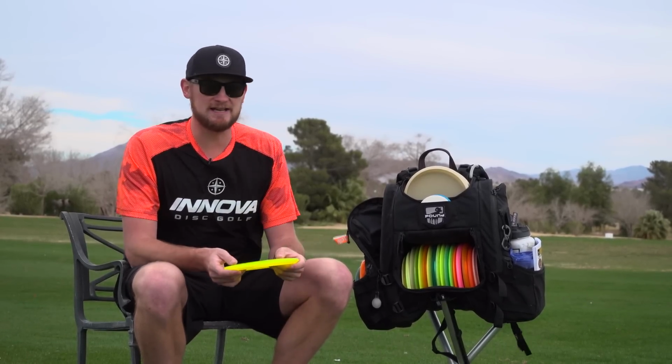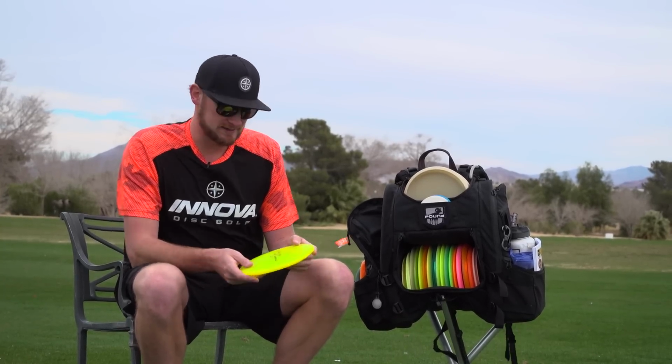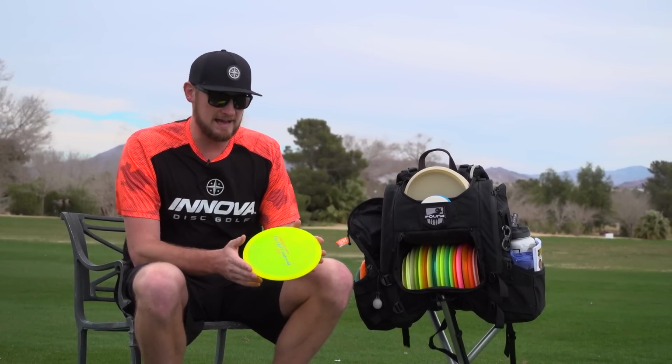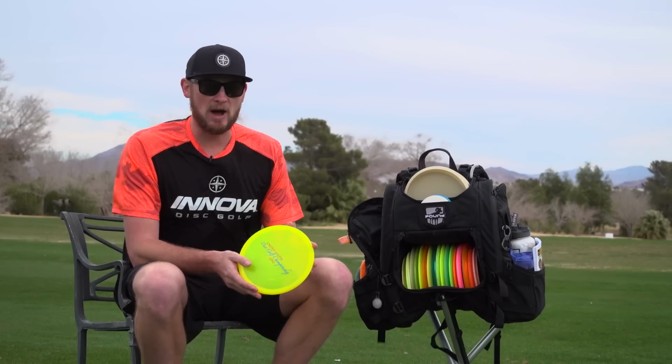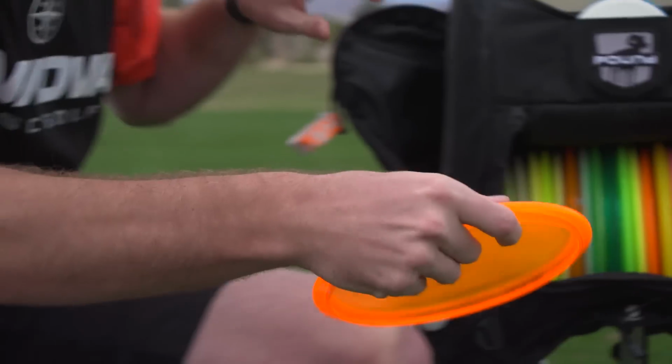Just for whatever reason, it just doesn't seem to be thrown as much as a disc that I can go throw both ways. And this thing, although it's not super overstable, it is torque resistant, so I can put a good bit of snap on it, have it flip up and fly straight.